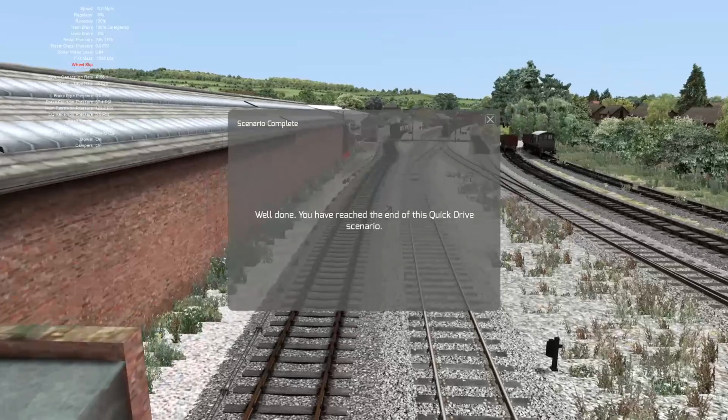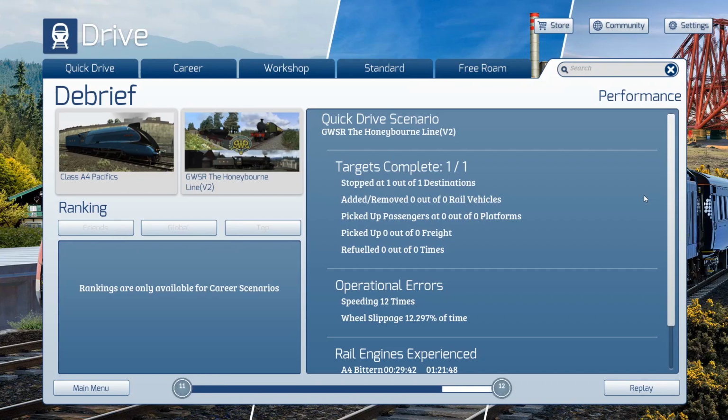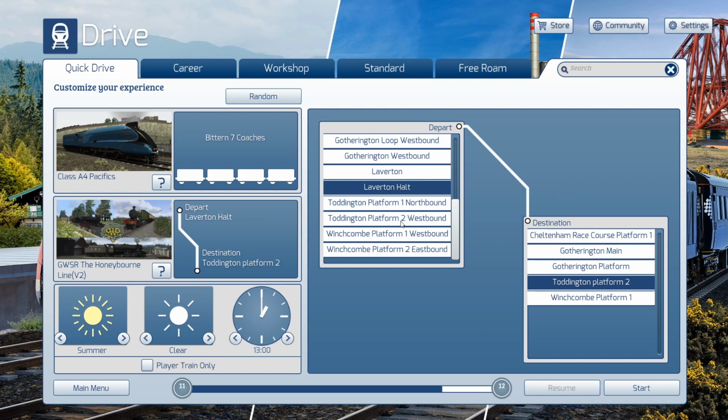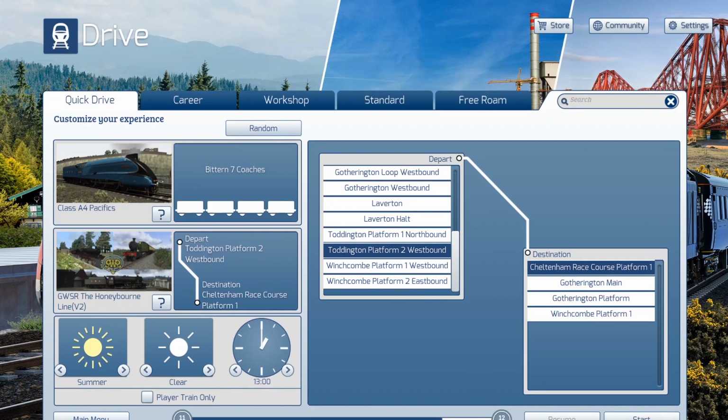Okay, so we're going to quickly look at Toddington before we depart and end our video. So we're going to load up a quick drive again, and this time take a look at Toddington. We want Cheltenham Racecourse. Yeah, let's just shove Bitten in there again.